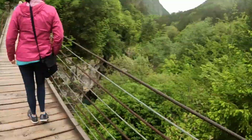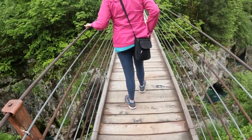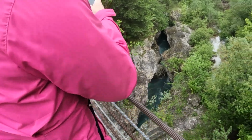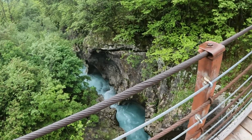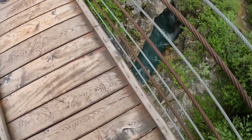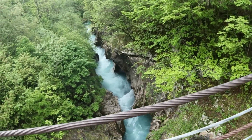The rain has stopped. It's warmed up a little bit. A little bit more pleasant of a day. Ooh, this bridge is shaking. Wow. Oh yeah. Look at that. I know you can't tell in the video, but this bridge is shaking.